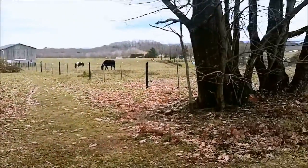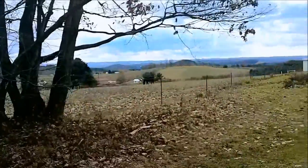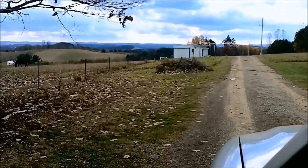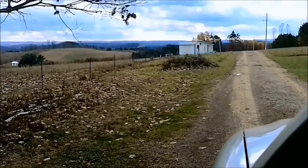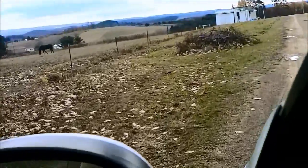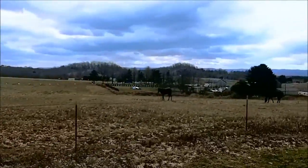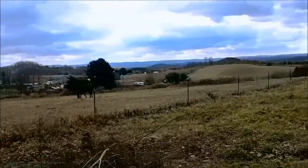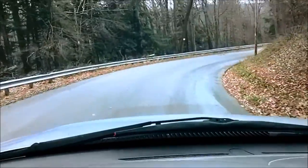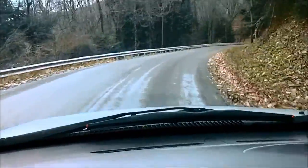Got the neighbor's ponies out here. And there's a good view of the countryside. Yeah, I think she's gonna get some hay. There's the Amish schoolhouse. Yeah, there's the view. Can't buy that. So there you go. And as we'll go down Muskrat Slide. Yeah, the only place where Jim's ever lost the car.